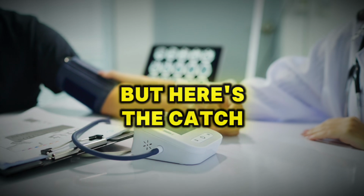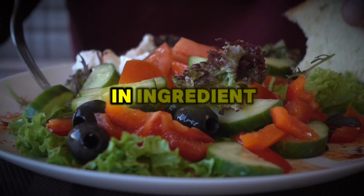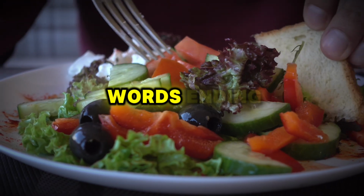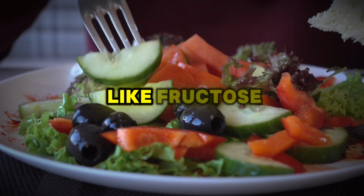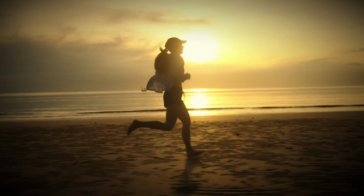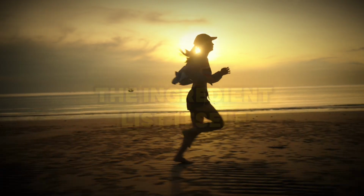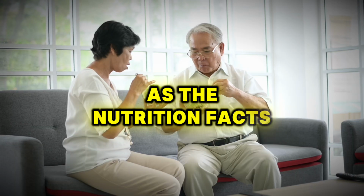But here's the catch. Manufacturers use over 60 different names for sugar in ingredient lists. Look for words ending in "-ose", like fructose or maltose, syrups, honey, concentrated fruit juices, and anything with sugar in the name. The ingredient list itself can be just as revealing as the nutrition facts.